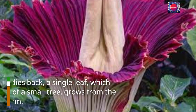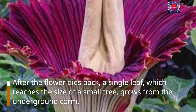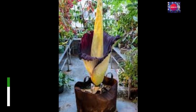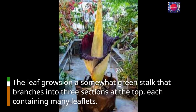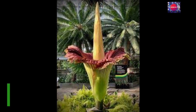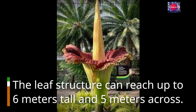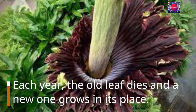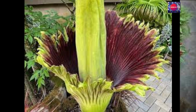After the flower dies back, a single leaf, which reaches the size of a small tree, grows from the underground corm. The leaf grows on a somewhat green stalk that branches into 3 sections at the top, each containing many leaflets. The leaf structure can reach up to 6 meters tall and 5 meters across. Each year, the old leaf dies and a new one grows in its place.